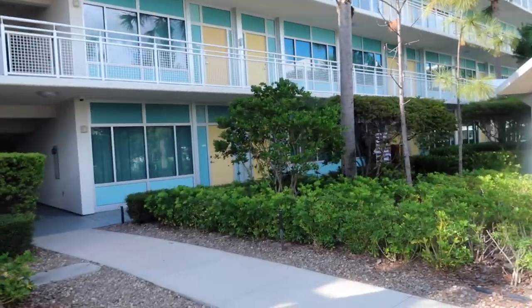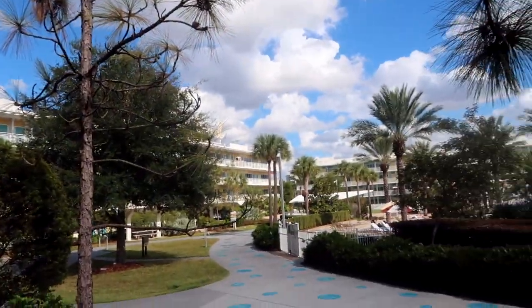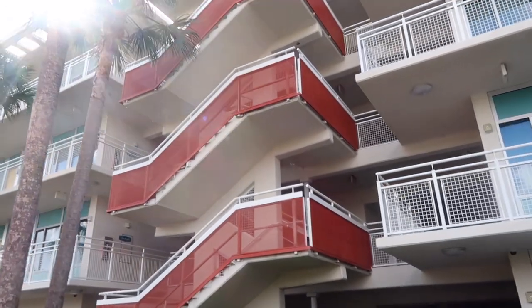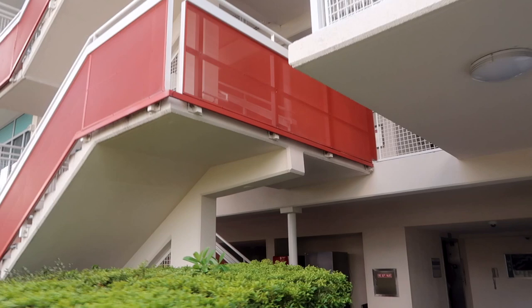So these rooms too are more like motel style, where they open to the open air. You can see all these buildings, which is kind of what we're used to at Pop Century or Art of Animation. But our building is actually a tower, so it's more like hotel style. Like we're enclosed. We've got an elevator up to our room and then we walk around the floor.